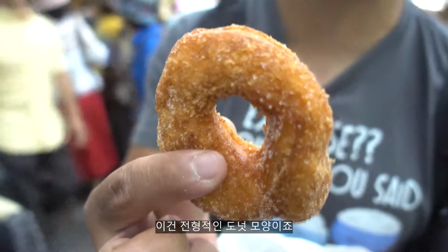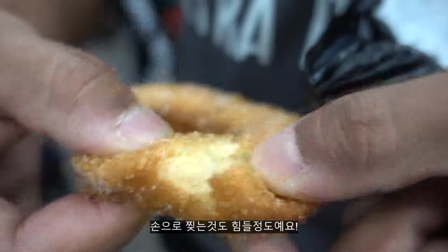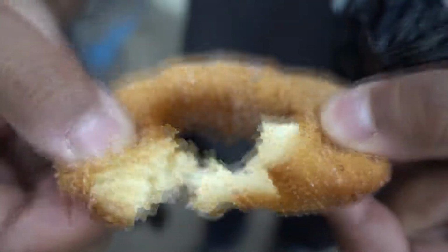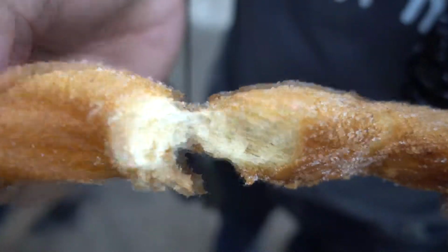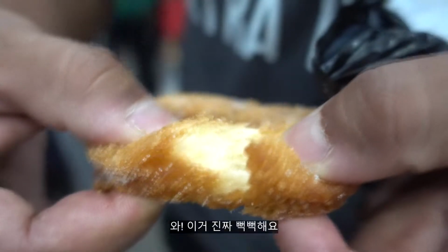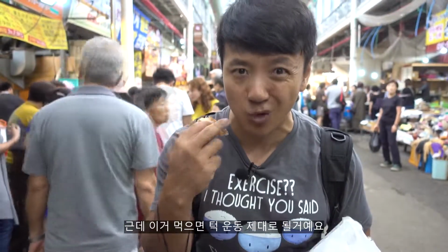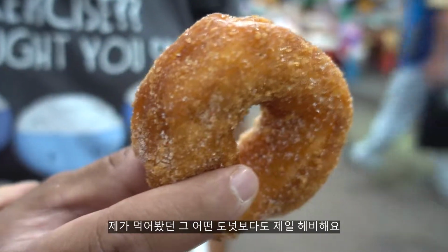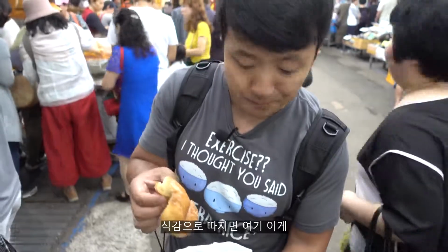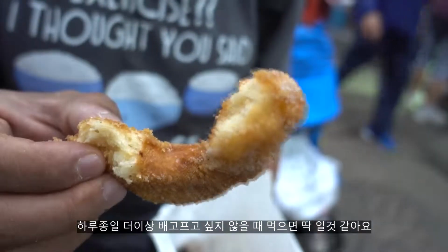The more traditional looking donut. This is way denser than the last donut. I have trouble tearing this apart. Wow, this is really, really dense. I mean, it's still delicious, but this is gonna give your jaw a nice workout. Much heavier than any donut I've ever had, texture-wise. From this baby here, I mean, in my opinion, this is much better, but this is really good to eat if you don't want to feel hungry for the rest of the day.